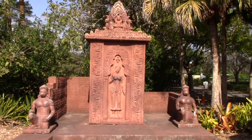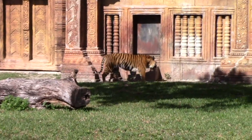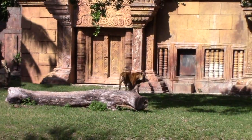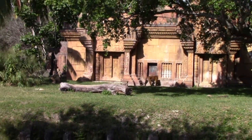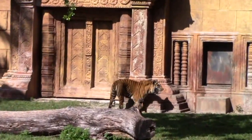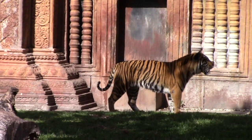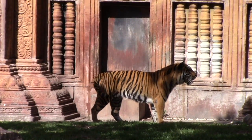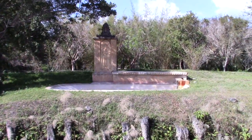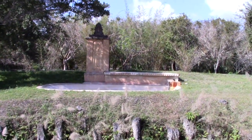Very interesting. All right, we got Sumatran tiger. Look at that, guys. There he is, Sumatran tiger. So that neat little sculpture that I showed you right before this is essentially part of the exhibit. So this guy, or lady, has a lot of room to walk around. Very nice cat. That's the left side of his enclosure, so he's got a nice little water area to go in and cool off. Also plenty of shade trees.